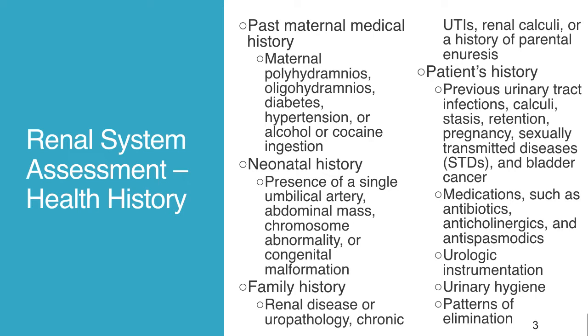Is there a previous urinary tract infection? Do they have calculi or stones? Has there been stasis or a history of stasis? Has there been urinary retention? Have they been pregnant or had sexually transmitted infections or bladder cancer? Have they been on medications like antibiotics, anticholinergics, or antispasmodics that may be either treating a urinary infection or may affect the urinary system? Has there been urologic instrumentation? This can be as simple as, did they get a catheter? And what kind of urinary hygiene do they have? Were they taught to wipe from front to back?